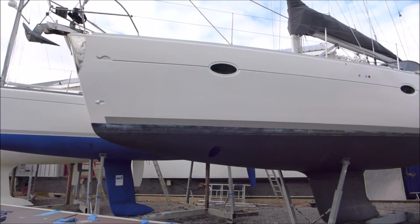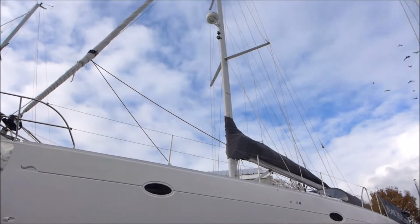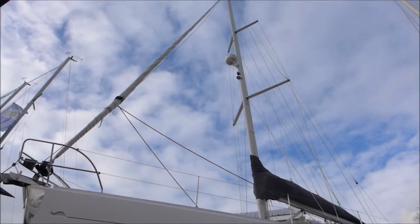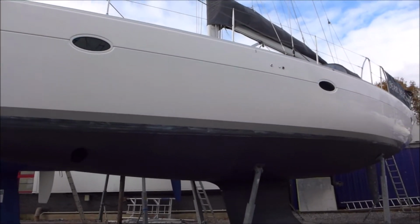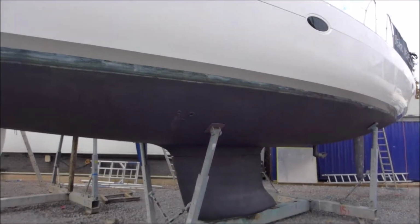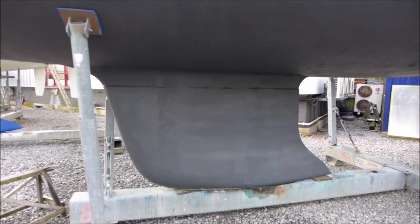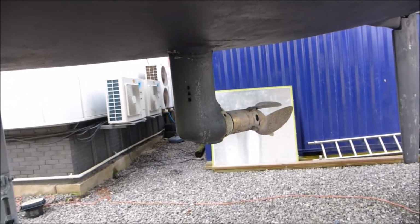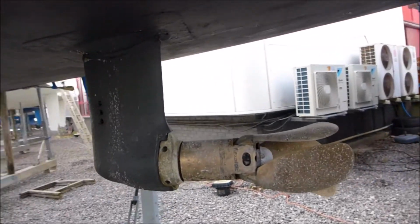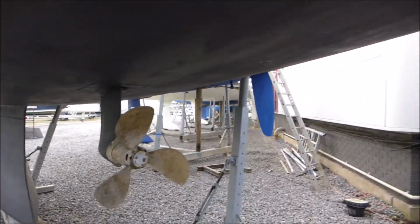Today, we're going to have a look round this 2009 Elan Impression 434. She was commissioned to her first owner in Scotland and has predominantly done her cruising up there. She features a Rob Humphreys designed hull with extremely good performance for a cruising yacht and a 1.9 meter fin keel. She has a sail drive with a 3-blade flexo-fold propeller in bronze, giving very good control at all speeds, and then folding away while sailing.